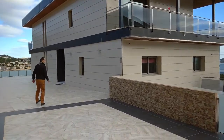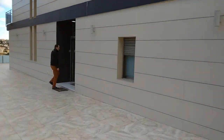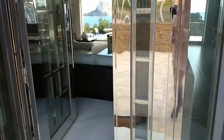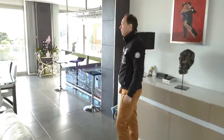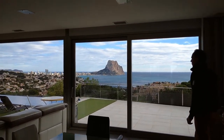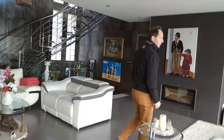So here we have the big entrance. It's very nice decorated too, and everything is tiled, the walls and the floors. Big living room with splendid sea view, infinity pool, very nice decorated everything.